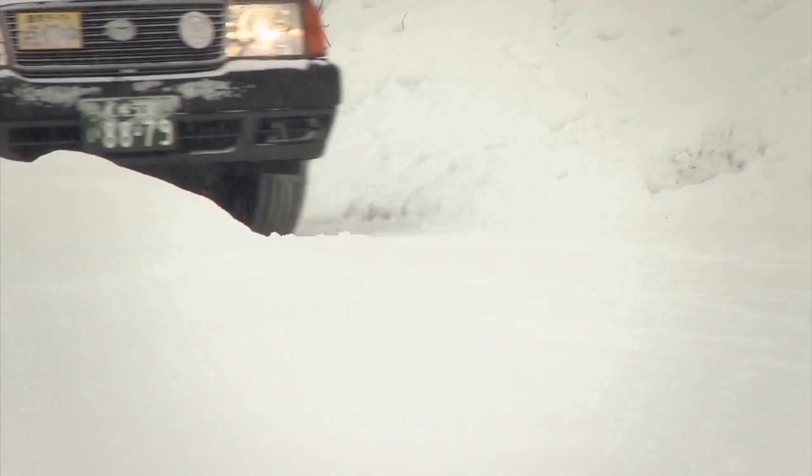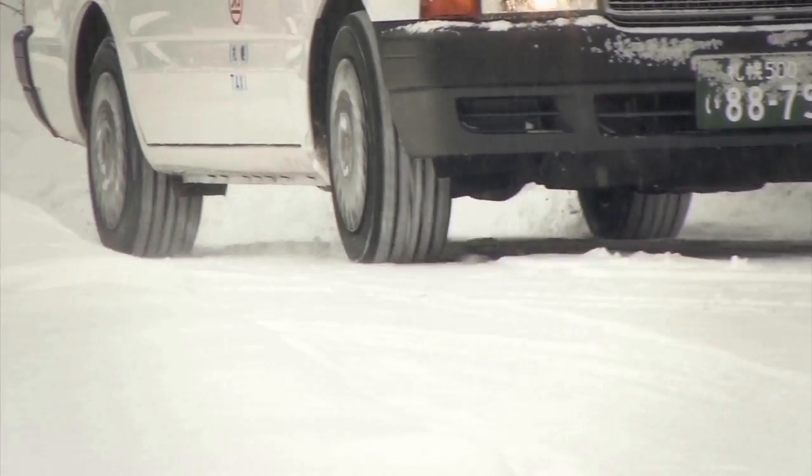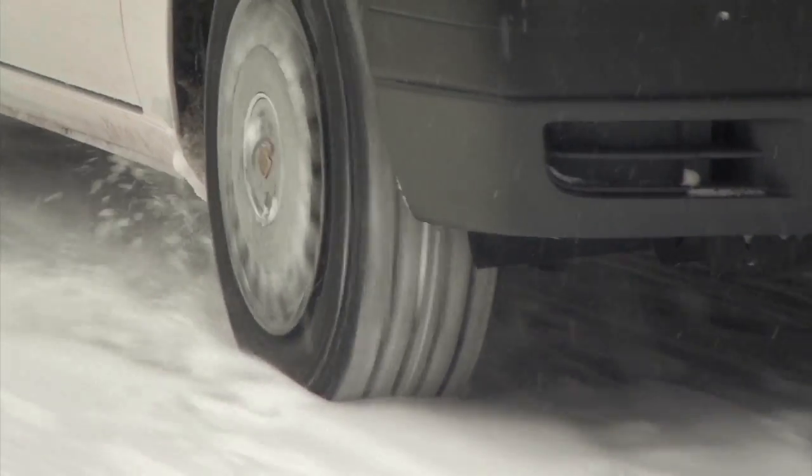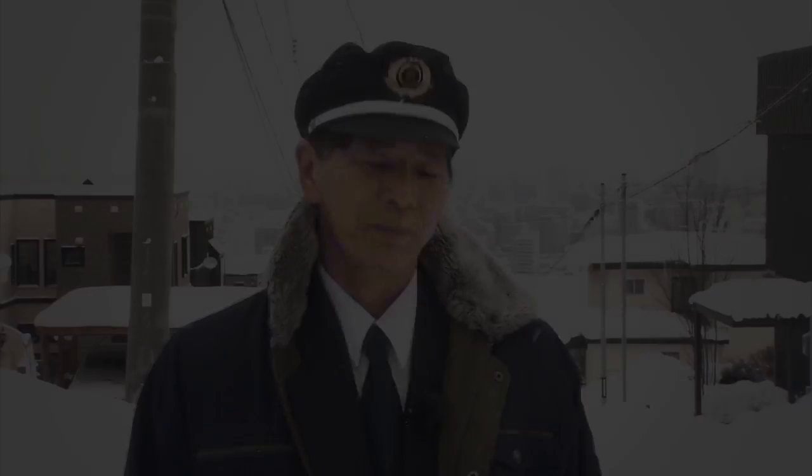Either way, I'm not able to do that if my tires don't perform well. I'm really thankful for the performance of the tires. But now, if I were to review the studless winter tires, I would say that their performance has drastically improved, and it's a completely different tire. Even on these slippery surfaces, the studless winter tires do their job. I am really impressed with modern technology.